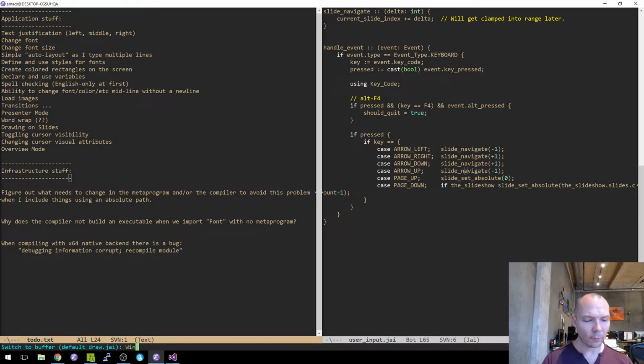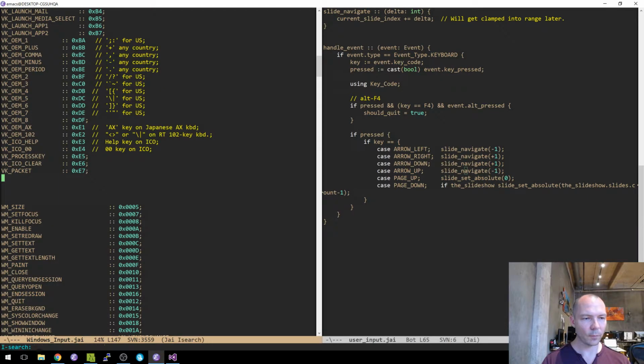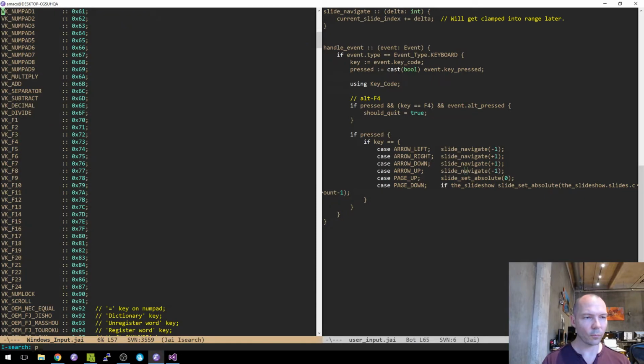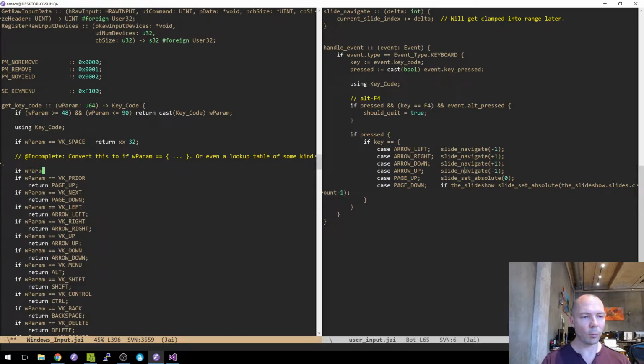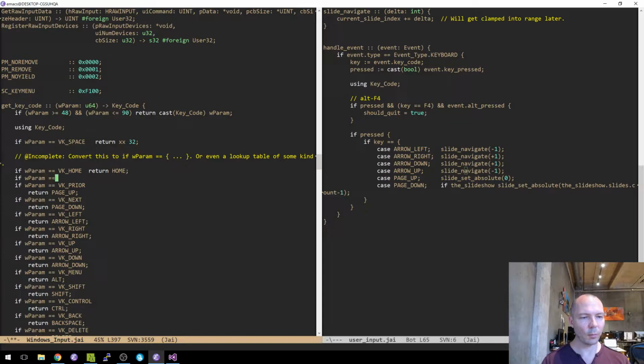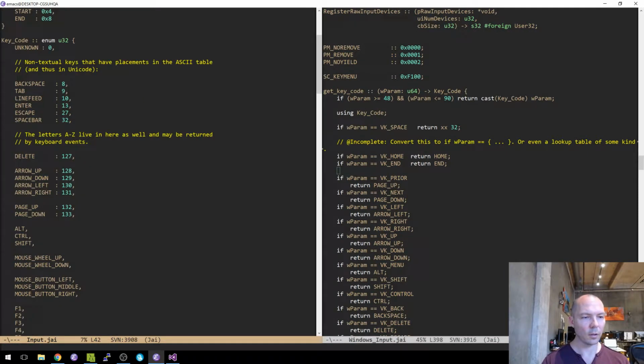But you know what? We should handle home and end. VK home, VK end. Do I handle them already? No. If wparam is equal to VK home, return home. If wparam is equal to VK end, return end. Right, and then input home is 134 and end is 135.